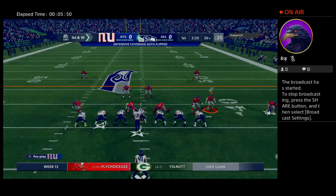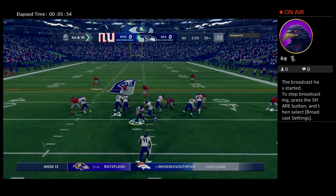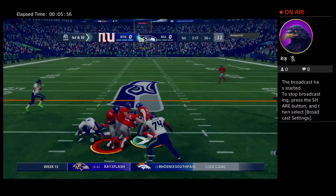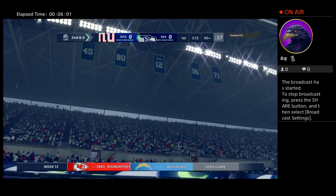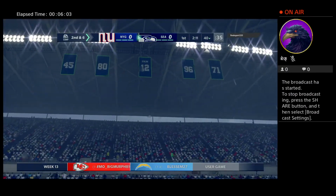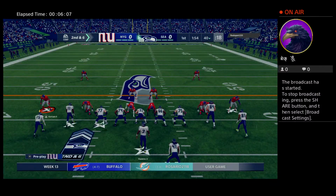Good starting field position for them here as they come up 1st and 10 at their 36-yard line. They'll run it for the first time with Alvin Kamara. And he'll take this one for about 4 up to the 40. Kamara, the ball carrier. At the end of all that hitting and hollering, it was a 4-yard run, so the offense is going to go back to huddle and feel pretty good about themselves.